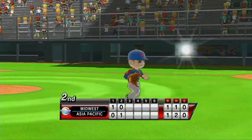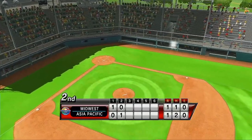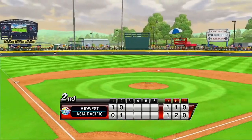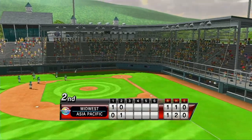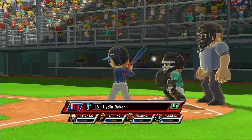Official mascot Dugout had the good fortune to meet what baseball legend a few years back? The Say Hey Kid himself, Willie Mays. It's the top of the third.